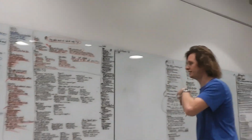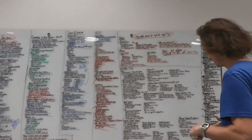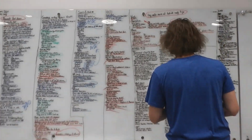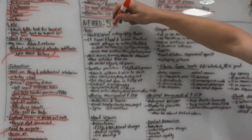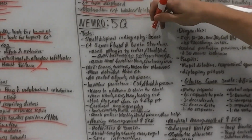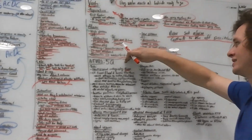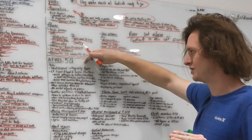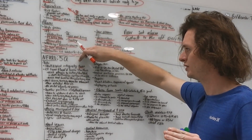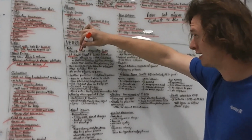Now let's go into neuro. In neuro, we have 5 modules, mainly going over the assessments and head injuries and spinal cord injuries. So, neuro. For the test, we got the skull and spinal radiography. That's going to look at bones. So we could see this with a skull fracture. We could see this with any type of spine injury, like a blunt spine injury or penetrating, possibly.